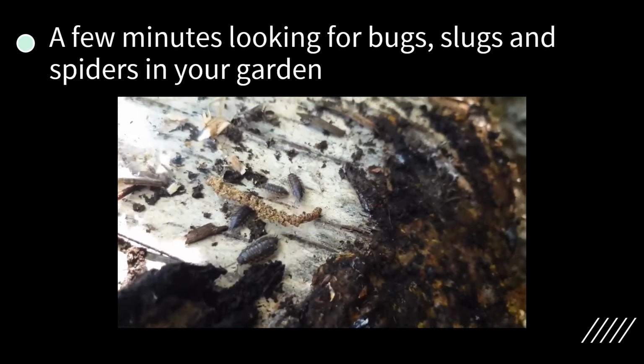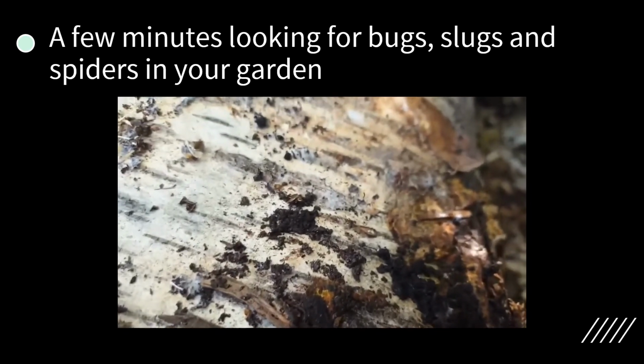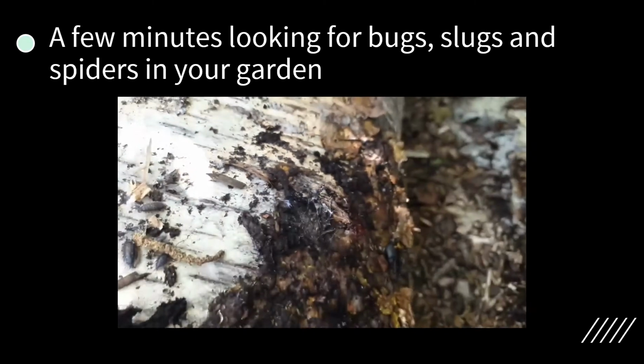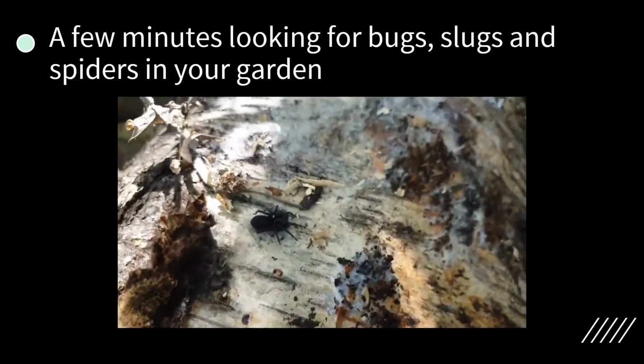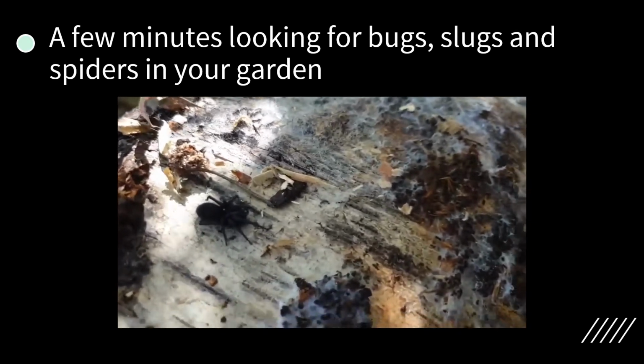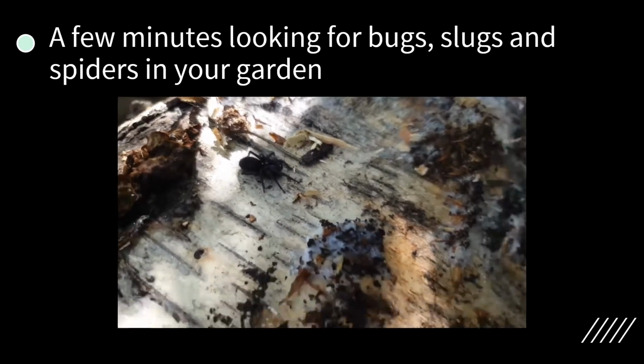Shall we have a look at one of the worms? Oh, there's a squirmy worm. Oh, beetle. Oh, spider. Oh, you see, you have to keep your eyes open because you never know what you're going to see first.